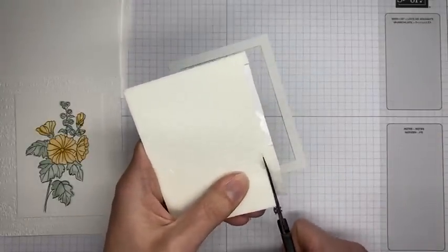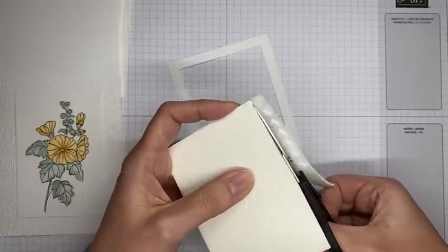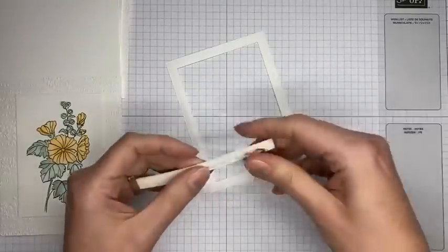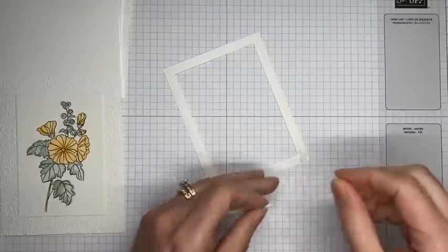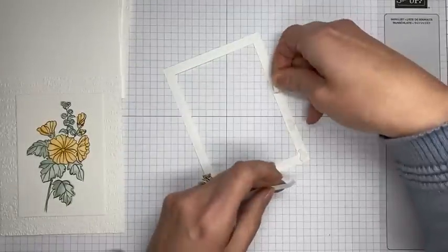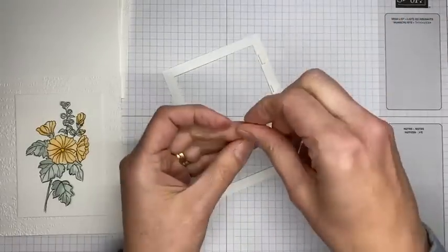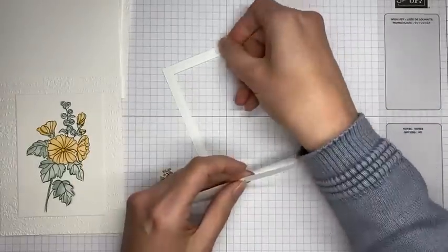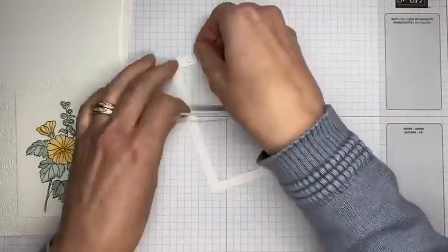So I cut my dimensionals in half, and that works particularly well for this frame because it's a little bit skinnier. So I cut them in half right down the center of the Stampin' Dimensional, and I'm just going to stick a bunch of these along the edges of the frame. You can also use the foam adhesive strips, but the foam adhesive strips are a little thicker than the Stampin' Dimensionals are, so I didn't want it as thick. So that's why I went with Stampin' Dimensionals.